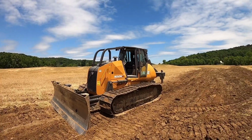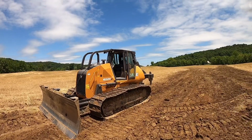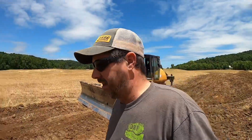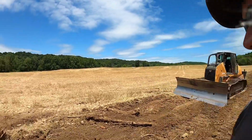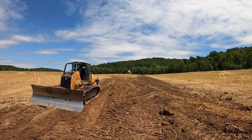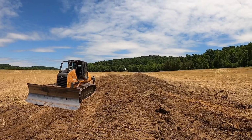Don't worry guys, I will do a complete review on it at some point. A couple little nuances. It's not necessarily the machine. I just got to get used to the tendencies of that particular machine. But the more I run it, the more I really like it. But I'm just in awe. That turned out even better than I thought it was going to. What do you guys think?